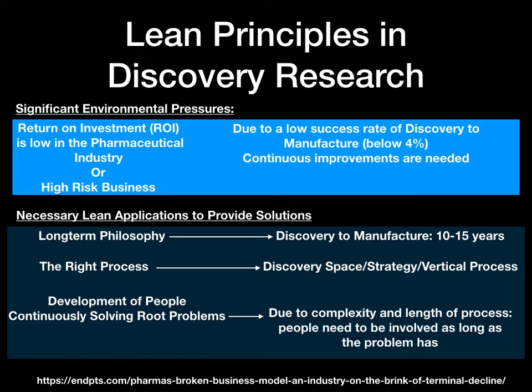Next is the right process. This is fundamentally Lean, and this one speaks to me very directly, and this is the thing we're going to be focused on in this presentation of all the things that we can focus on. So we're going to talk about the right process. Within the discovery space, we're going to talk about a strategy which has Lean in mind and is guided by Lean principles. Through that strategy, we're coming up with a vertical process, which I will describe in future slides, where Lean processes will be applied.